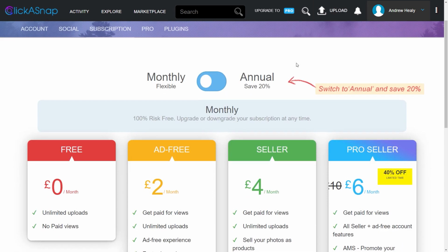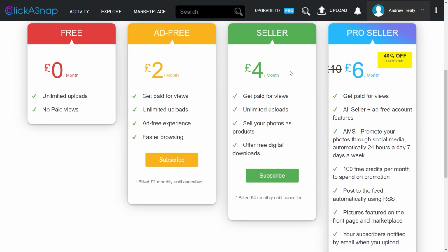Now, once you sign up, there is a bit of a catch. I have to mention this site, it isn't 100% free if you do want to get paid for people viewing your photos. But take a look at this. In order to get paid for views, you just need to invest £2 into this site, which is just under $3 for an entire month, while you can literally make thousands of dollars during that time.